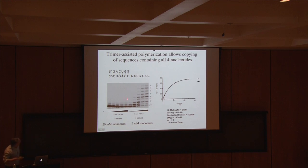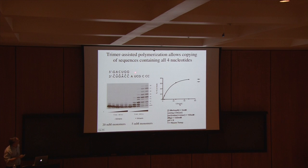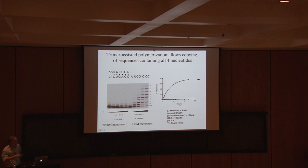And so the first set of lanes over here on this gel, you see what happens when you take this primer template complex and add all 4 activated nucleotides. And what happens is basically nothing. Right? There's no primer extension. But if you provide the set of activated helper oligos that will let each monomer come in turn, you can walk down the template and get through this AUCG part of the template. So we can get now over 70% of the primer extended through this really difficult template sequence.